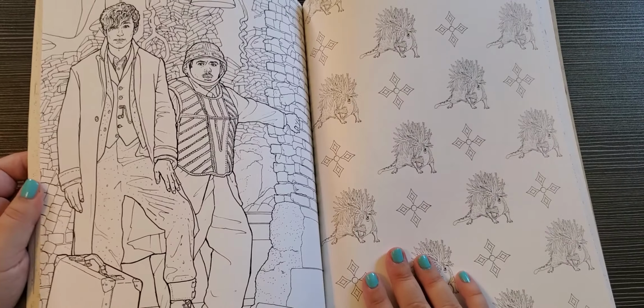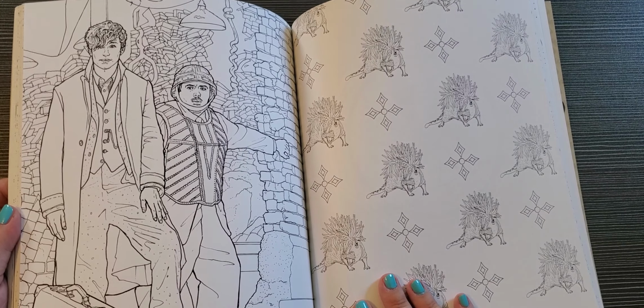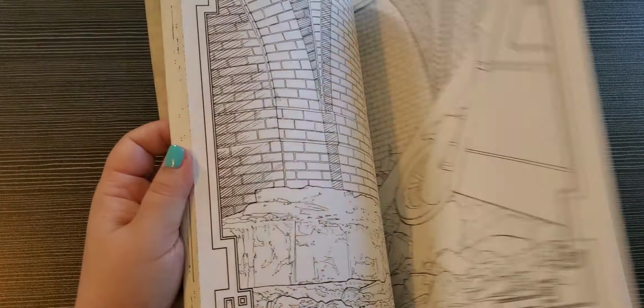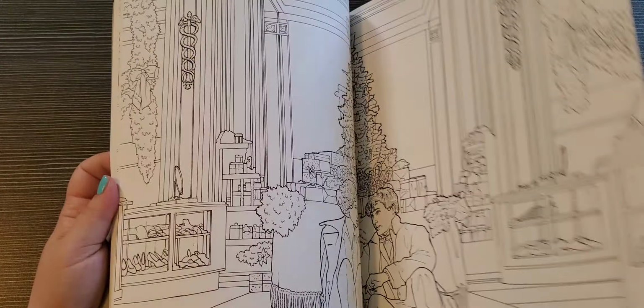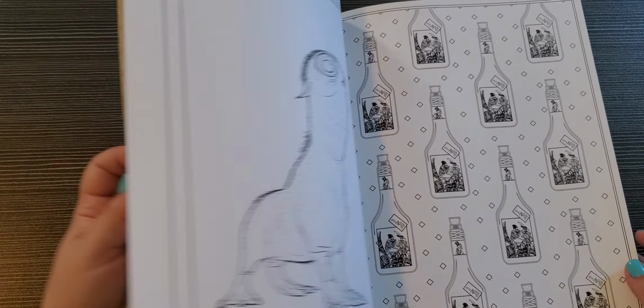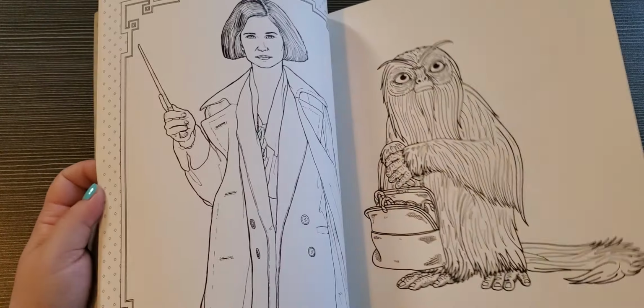You do get some of like the wallpaper styles in this book. If you have the other Harry Potter coloring books, it's a lot like that. I was kind of expecting more of just the creatures in this book, but it does have a lot of the characters from Fantastic Beasts in it as well. But that's okay.